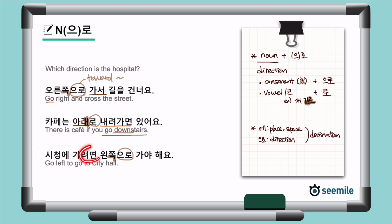Next, here 려면 and 야 해요 are other endings that you haven't learned about yet, but still you can get the sense of this sentence when you factor in the other parts. 시청 is the city hall, and can you guess what the dictionary form of 가려면 and 가야 해요 is? Yes, 가다, to go. 왼쪽 is the left side, and it ends in a consonant other than 리을, so 으로 is attached. Now, can you guess what it means? Right. In order to get to the city hall, you have to go to the left.